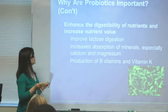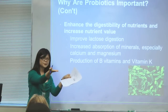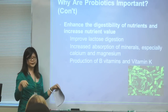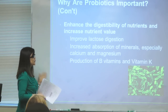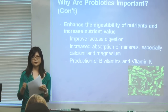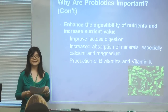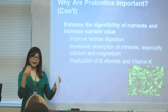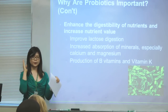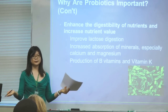And the third benefit of probiotics is that they can enhance digestibility of nutrients and increase nutrient value. Did you mention that earlier? Yeah, very good job speaking that out, because not many people are aware of that. Probiotics can improve lactose digestion. A lot of people suffer from lactose intolerance, especially in the Asian population, a lot of Asians don't have the enzyme to break down lactose. What the probiotics do is break down the lactose for you, so your body doesn't have to, so it's a safer process for you.